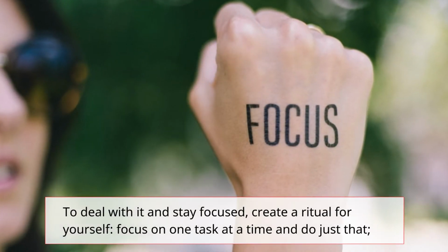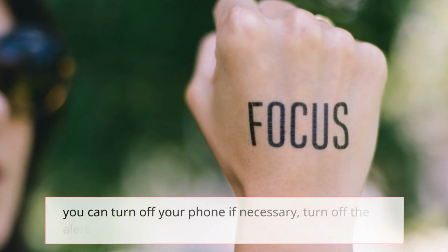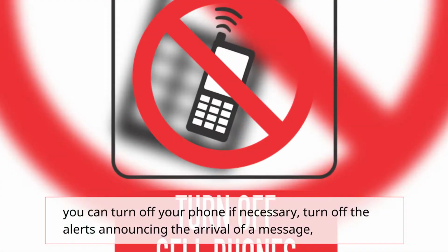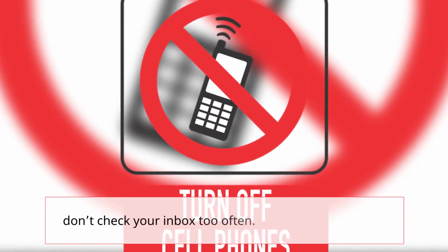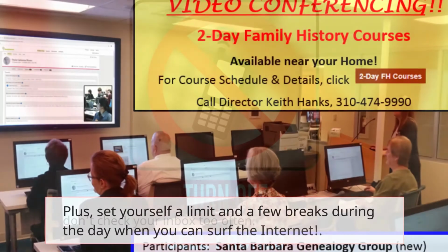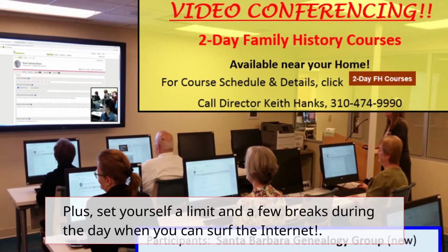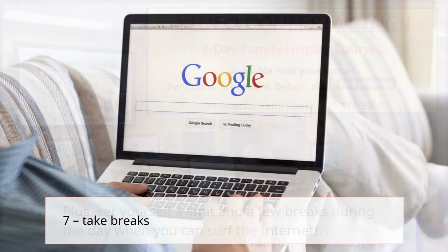To deal with it and stay focused, create a ritual for yourself. Focus on one task at a time and do just that. You can turn off your phone if necessary. Turn off the alerts announcing the arrival of a message. Don't check your inbox too often. Plus, set yourself a limit and a few breaks during the day when you can surf the internet.